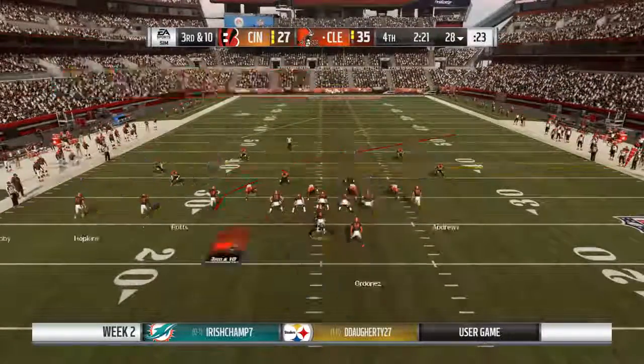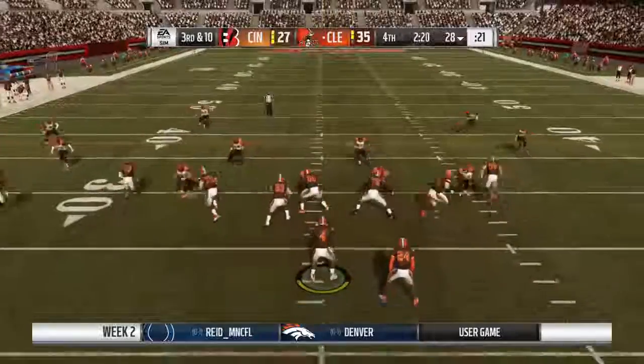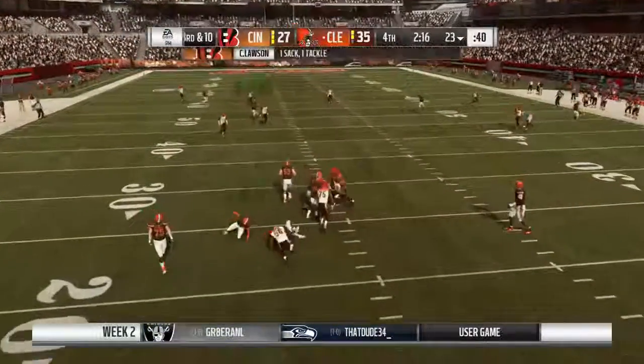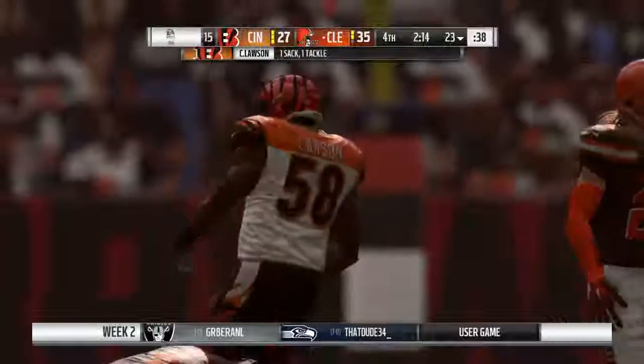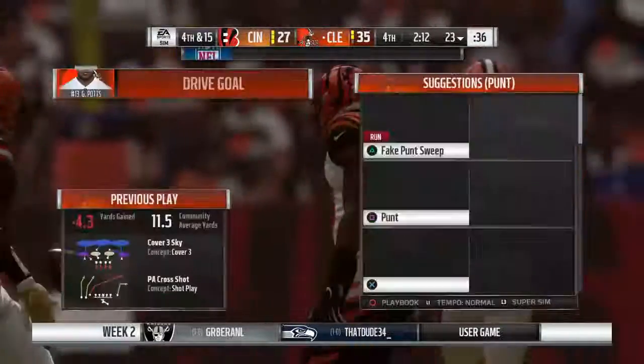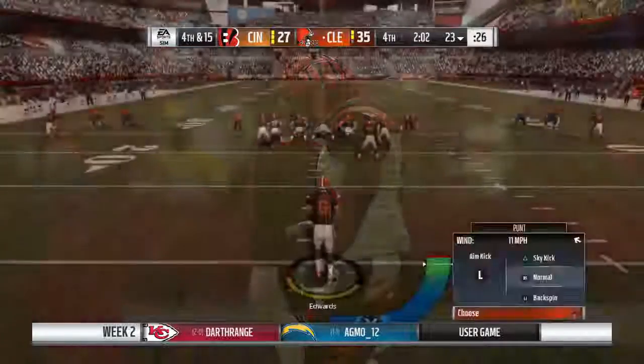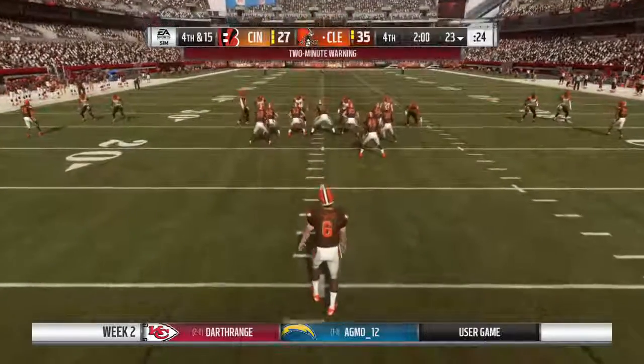I would expect to see some pressure here. The pressure drops off as they'll look to throw. Pressure from his right, and he goes down hard, flat on his back. Carl Lawson, he's the one that gets him down. It'll be a loss of 5, and it'll bring up 4th down.